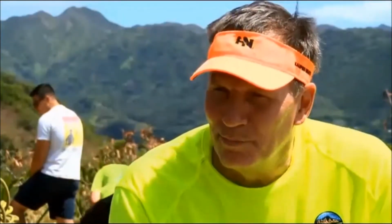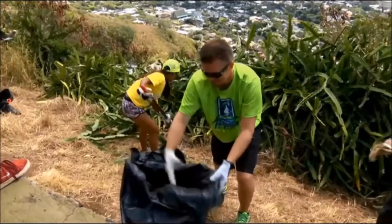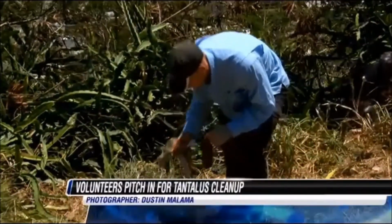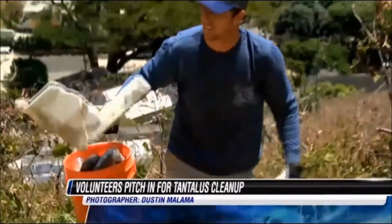It's an old issue, but it got just brought completely back to the top and to our attention when Hawaii News Now did your story. And all of a sudden we're looking at our mountain going, yeah, we need to get back down there and help those guys out. The volunteers didn't just pick up what they could see, and there was a lot of that. They also went down into the bushes and down slope.